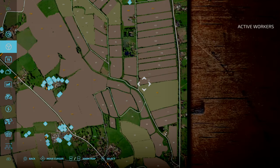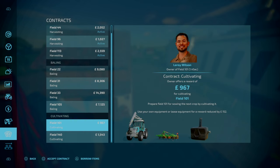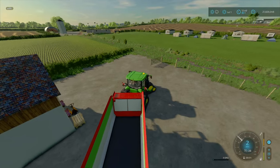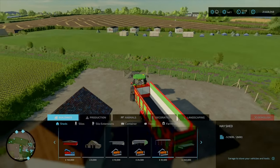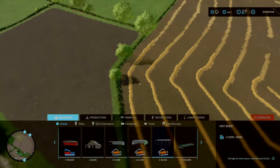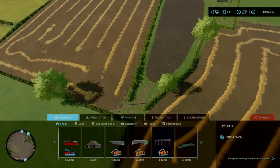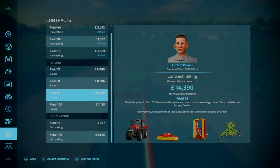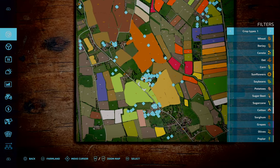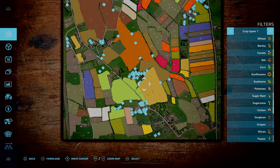Also, got alfalfa to do, got contract work to do. Even more work's popping up. Calving contracts, baling contracts still to do. And we still got all the baling to do because we've got a lot of straw. Actually, no, we're not doing baling, are we? No, we need to do the pellets. So yeah, a lot of straw, and from a number standpoint, it's less than a quarter of all of our fields combined.